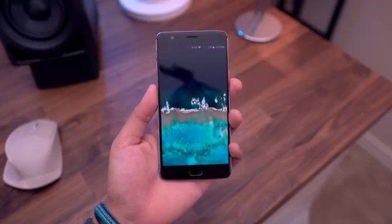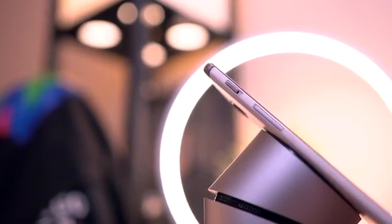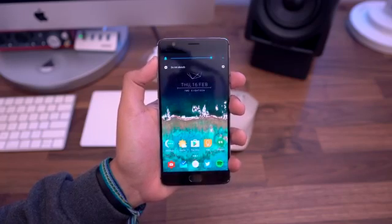There's a blazing fast fingerprint reader which is among the fastest I've ever tried, and it has a notification slider. Now this, at least in my opinion, is a pretty underrated feature, and I'd kind of like to see this on other phones. It's not a deal maker or breaker, however, it's just a nice thing to have.